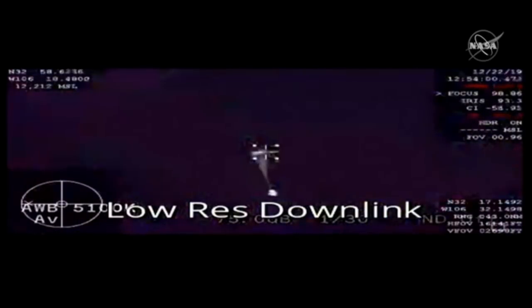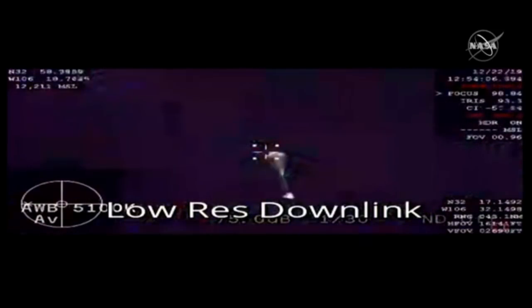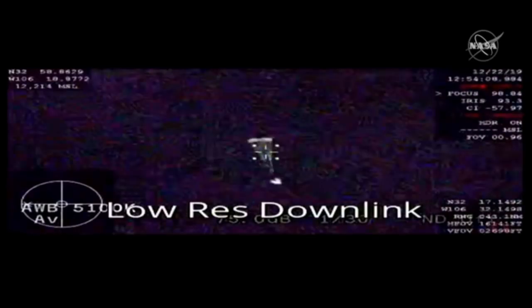I'm really excited to see some of the more up close images that I'm sure we're going to get from the ground team, and also be able to really dig into the data from the vehicle now that it's back here on Earth. I don't think we could have had a better flight.